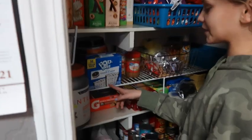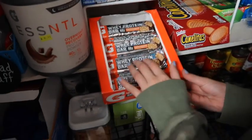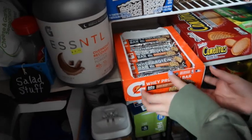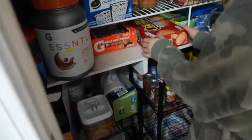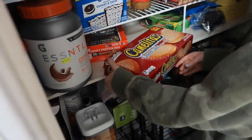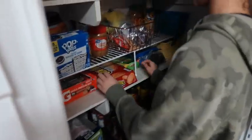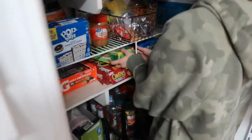Okay, we have some Pop-Tarts for breakfast. We also have these little Gatorades. My husband found a store that sells a lot of stuff really cheap, and he said, I'm going to try these. We don't eat them very often. Some candelitas, however you say it. My husband really likes those. They're good, though. They're cinnamon cookies.